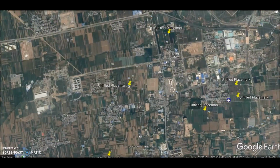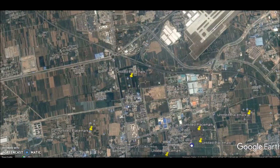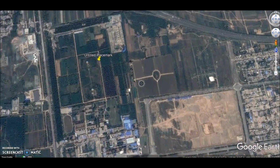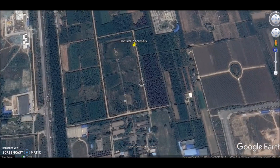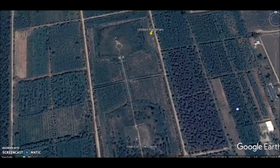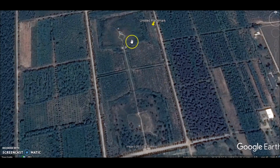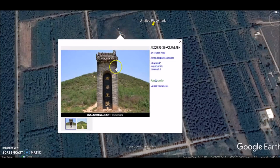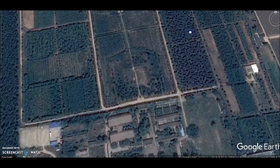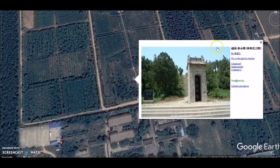If we keep on moving over here, go up to the north a little, we have these two that appear to be connected for some reason. As you see here, they're getting a little harder to see. I'm assuming a little more modern structure built at the base of it here. But these two are definitely connected for some reason.